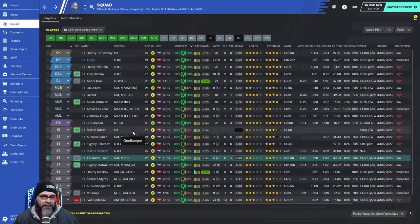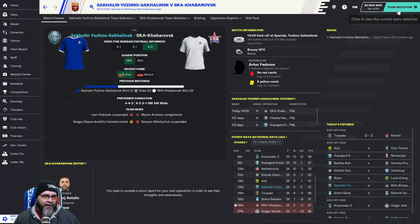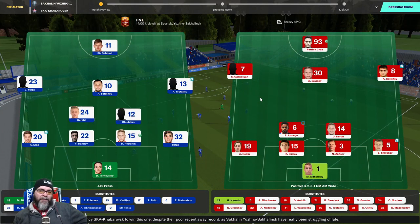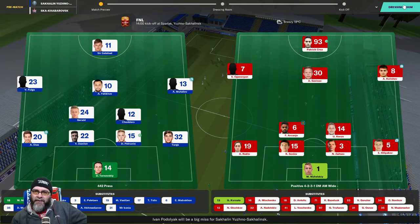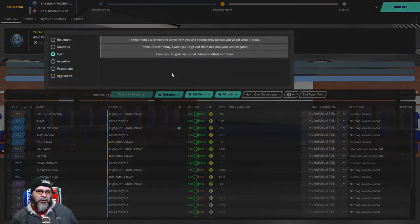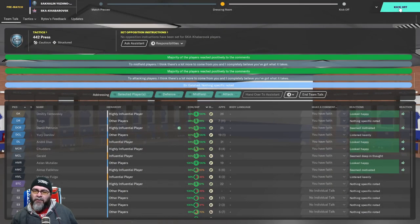Pretty much. Like, Sir Galahad, come on, mate. He's improving, though, which is great. Okay, let's do it. Come on. I wouldn't have even known that Fatikov played in last game. Oh, they're playing with 2 DMs. Right, aggressive. I'm expecting you to win, you bastards. Right, there we go. Got some green, though.